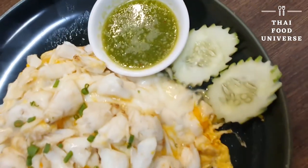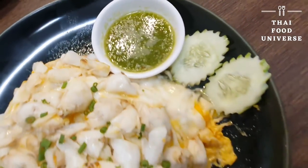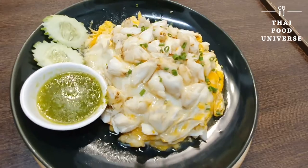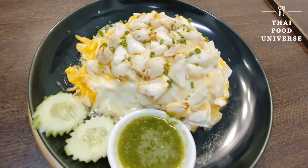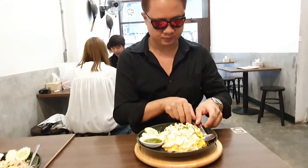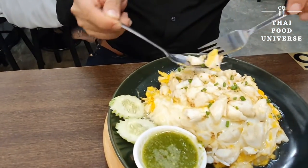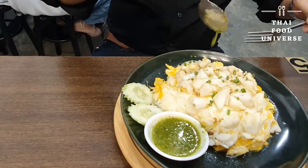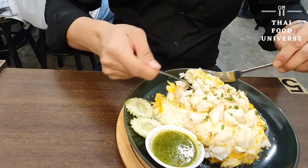Next menu is the very flower crabmeat with scrambled egg at 380 baht. This menu started as a request from a customer. The deliciousness of this plate comes from the lump meat on top of a half-cooked scrambled egg, along with seafood sauce on top, eaten together with hot rice. It will be gone before you even know it.